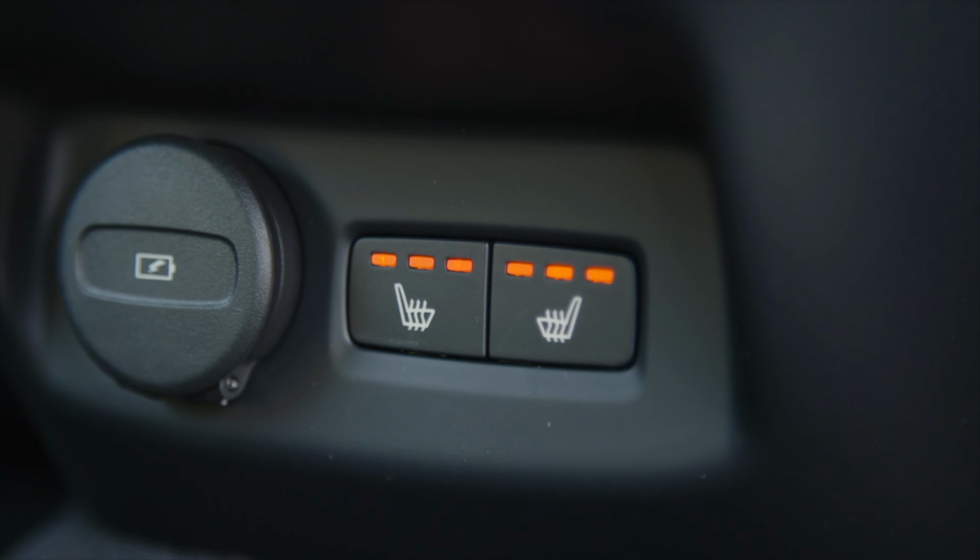This is a really good car, and I would definitely recommend you check one out at one of the Polestar spaces, wherever they may be in your country. And don't forget, it's got Android Automotive, which is brilliant inside for the infotainment as well.